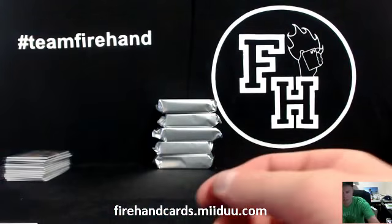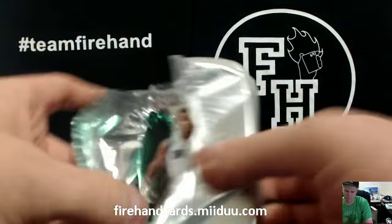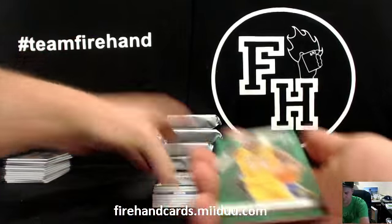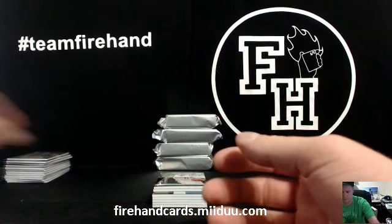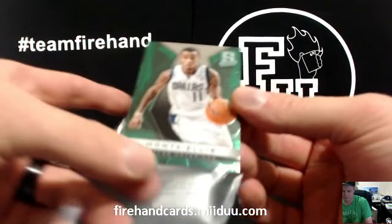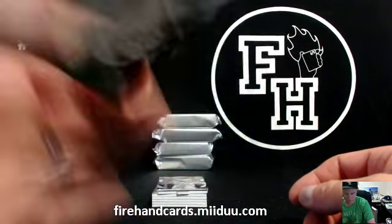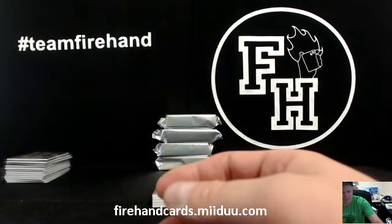All right, now on to the meat and potatoes. Ooh, I felt that one coming for a while. Kobe base for the Lakers. Monte Ellis, Dallas Mavericks. And a blue Avery Bradley for the Celtics, Jackpot 54. Blue cards are numbered to 65. Alright, die cut. Red die cut to 25.